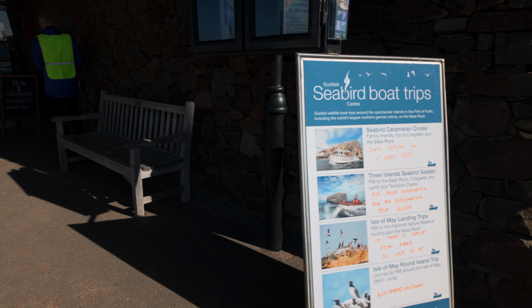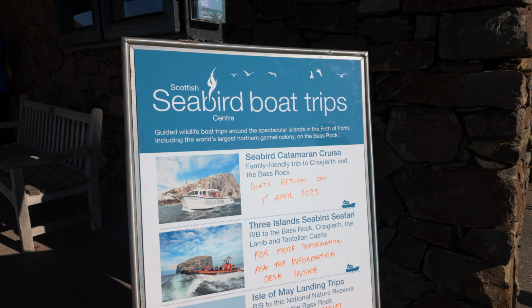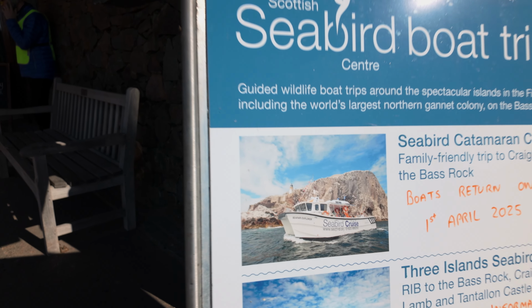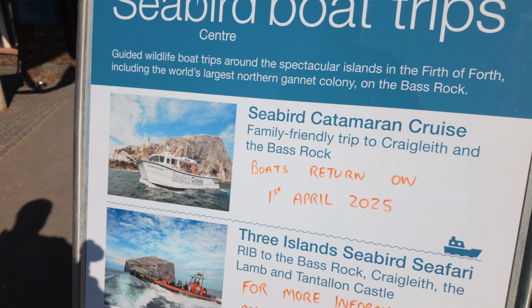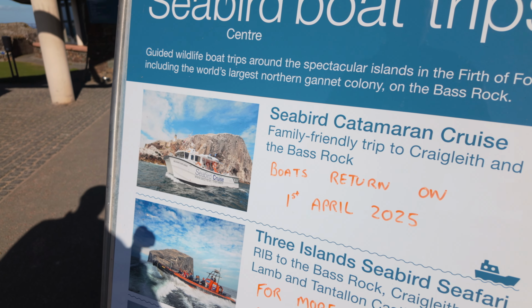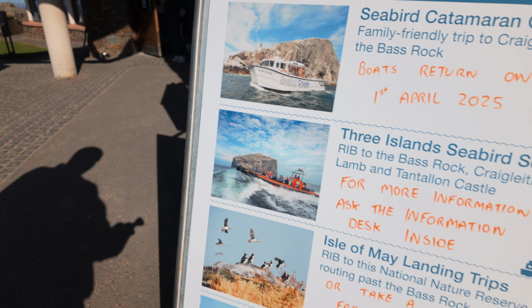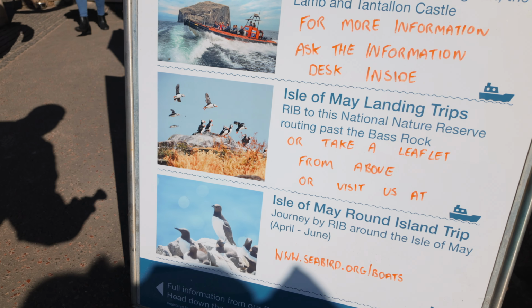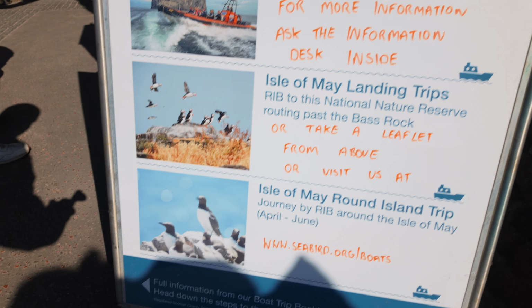So there's the boat trips. Now we've done the Bass Rock one, which is that one there. And that was brilliant. Highly recommend that. They start going back out again on the 1st of April. Then you've got the lifeboat one. Then Isle of May, so that's the next one I want to be doing, growing up in May Court, so that'd be great for me to go and see. Then you've got the round trip one.